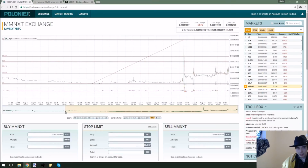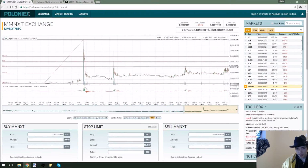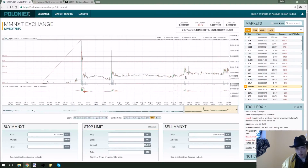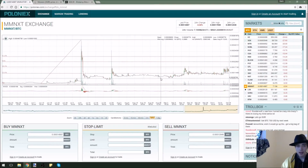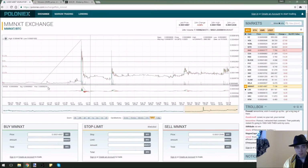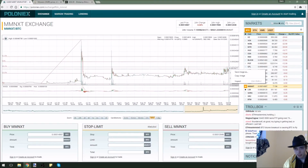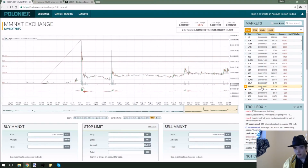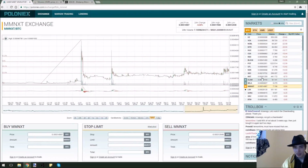Let's look at MMNXT. This is a good coin to be investing in. This is the beginning of an uptrend, and if you don't have some MMNXT, quite the tongue twister if I do say so myself, then I would suggest getting some, especially right now as it's oscillating in between these levels. So MMNXT is a good investment in my eyes at this point in time.